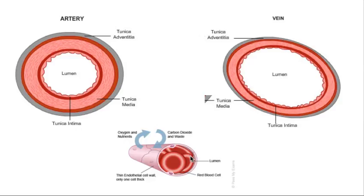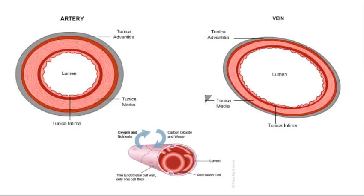So there's a large extensive network of the capillaries, and they link. What happens is the artery links to the arteriole, and then the arteriole links to the capillary. The capillary then links to the venule, and then takes it to the vein.